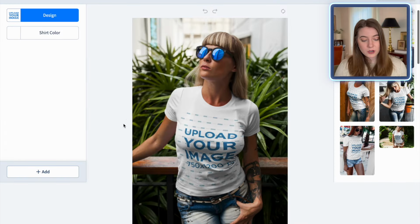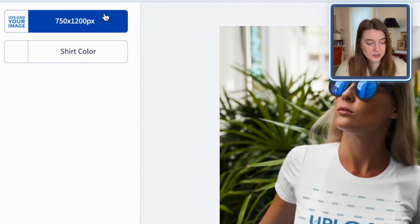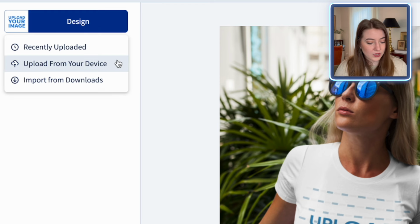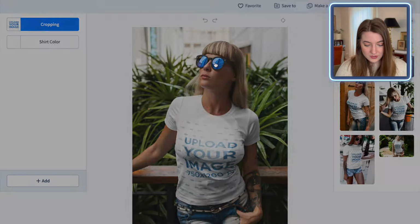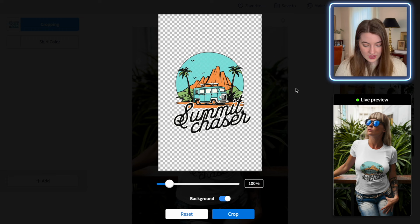Now, once you get over here, all you're going to do is click this part right here where it says design. So this is where you're going to upload your design artwork that you created. So I'm going to go ahead and click on that. You can either upload from your device, or if you've recently used it, it's going to be here in your recently uploaded. So I'm going to use this fun summer design that I created.